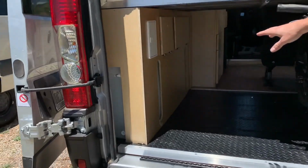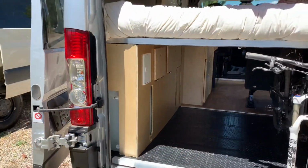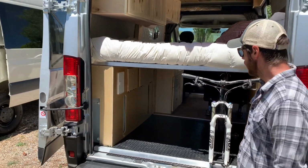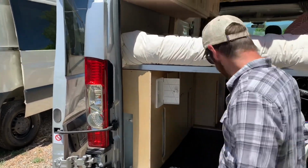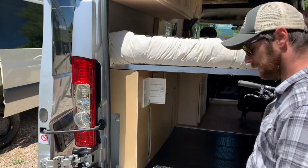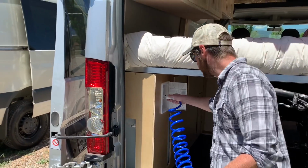But this water tank is really great. It's naturally baffled, and you fill from the outside. I'll show you that here in a minute. And one of the really cool things is we have this little hose that I just pulled out of here, and this is our battery compartment. I'll show you that in a minute. And we have a little sprayer system out the back of the van.